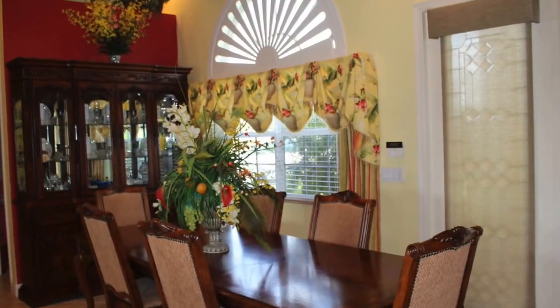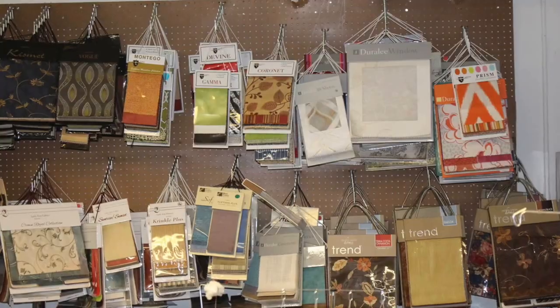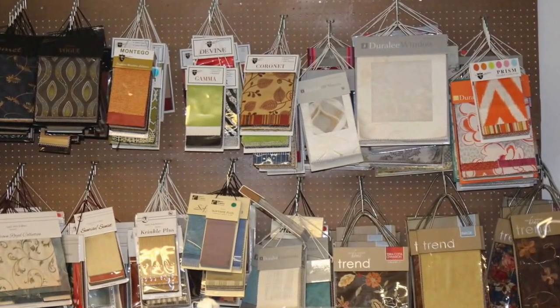Hi, I'm Val Douglas with Custom Window Treatments, and I've been in business about 30 years. I do window treatments, blinds, shutters, shades, motorized, everything. We start by helping you pick the design. I order the fabric, I measure it, I know exactly what you need. We do as much as you want us to do, or as little. We install it, we do everything.